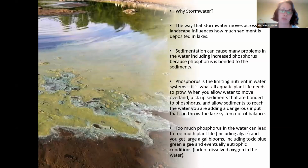So why do we care so much about stormwater? This is a little bit of an aside from talking about the program, but I get asked by people all the time, why do I care about water going into the lake? It's water, it goes into the water. What's the big deal? Well, the way that stormwater moves across the landscape can influence how much sediment is deposited into the lake. And sedimentation can cause a lot of problems for water quality, including increased phosphorus, because there's phosphorus bonded with that sediment.